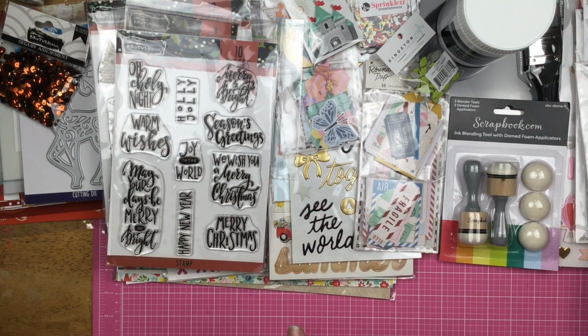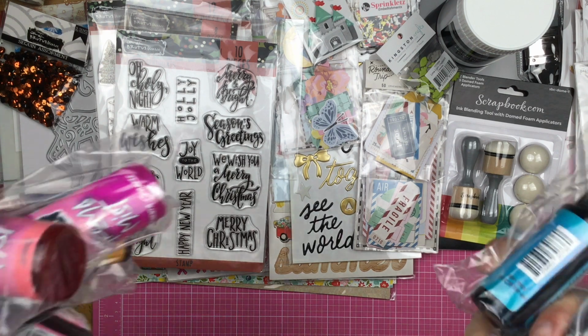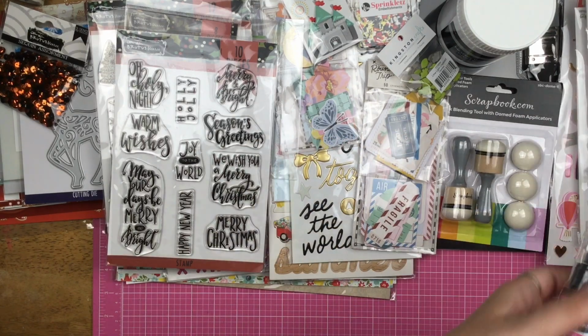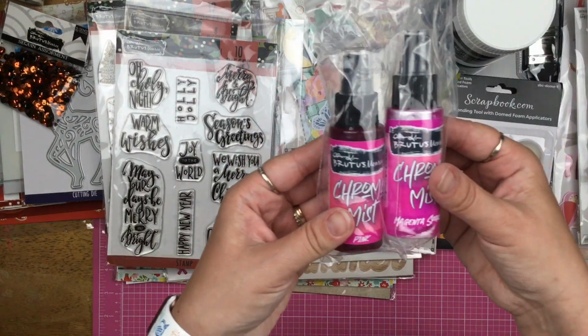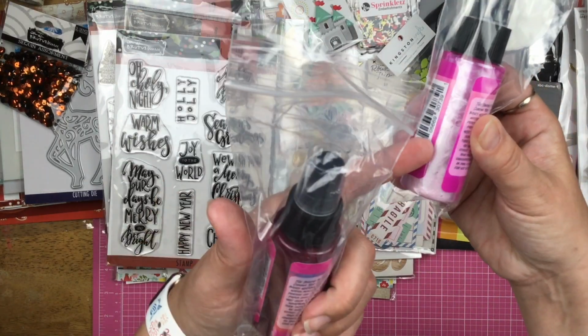And then now we're getting into the fun stuff. Okay, so you guys know I absolutely love Brutus Monroe for their mixed media products. So here we go. Now my chroma mists were getting low, so I had to replenish. So here we go. I got chroma mist in pink, magenta sparkle. So this one is a pink, this one is magenta sparkle.